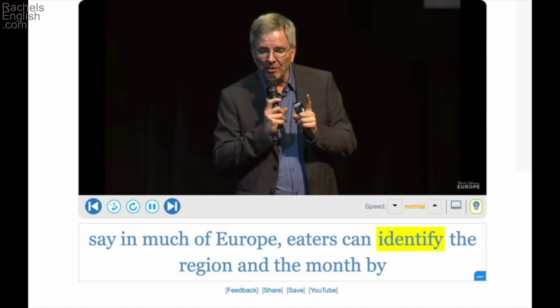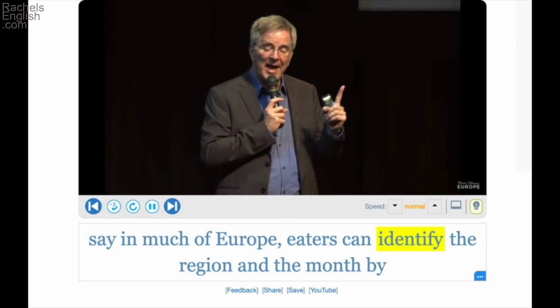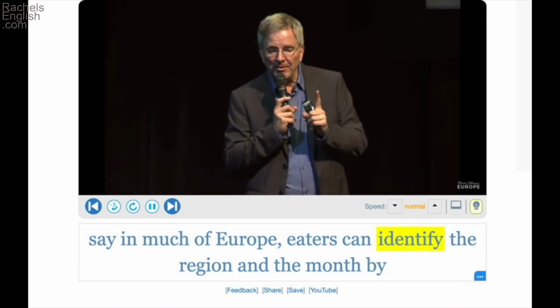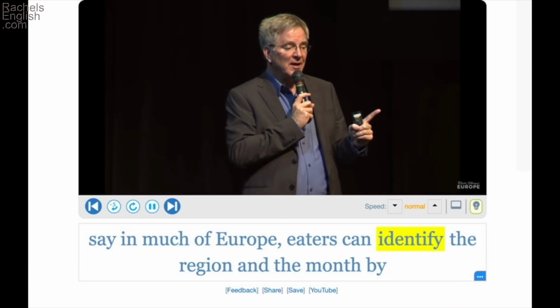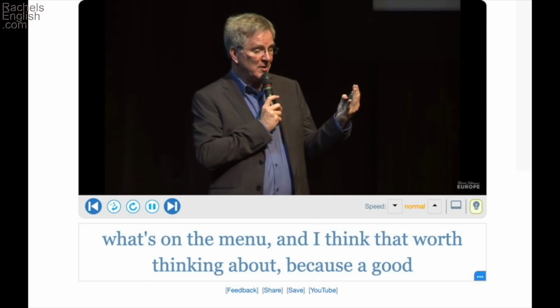Here's another example. They say in much of Europe, eaters can identify the region and the month by what's on the menu. They can identify the region. They can know and say the region just by looking at the menu. They say in much of Europe, eaters can identify the region and the month by what's on the menu.